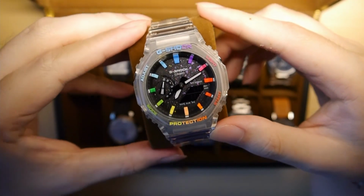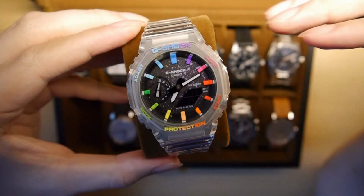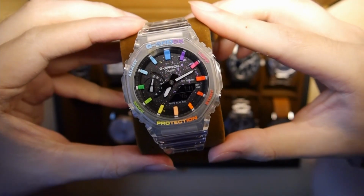I think it may even be the watch I wear most often. This is my legit sports watch, in the sense that when I go to a gym, which I'm trying to go to more of, the New Year's resolution, this is my gym watch, right? So I wear this like, what, 2-3 times a week.